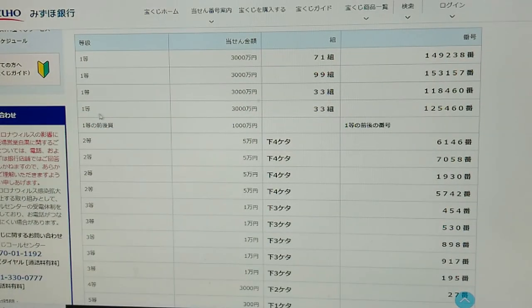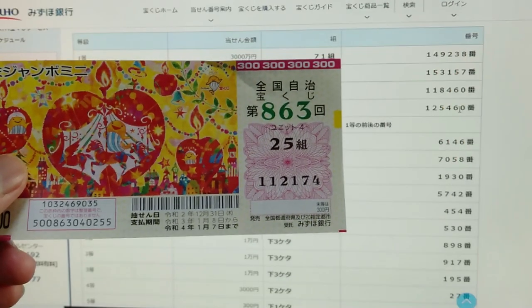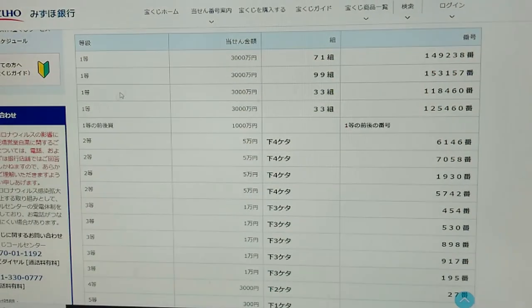To win the fourth first prize, Sanzenmanen, you must have grouping number 33 with these exact numbers in the exact order, 125460. No good for me. To win the fifth first prize, Isenmanen, this Japanese means that you must have the first five numbers of any of these first prizes, and the last number can be one higher or one lower.